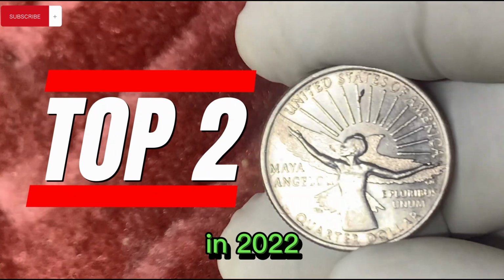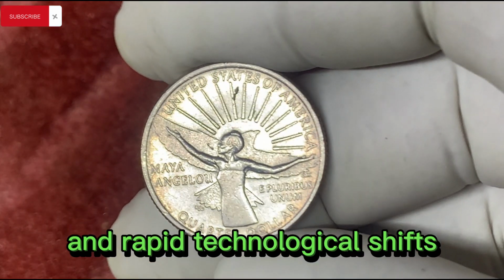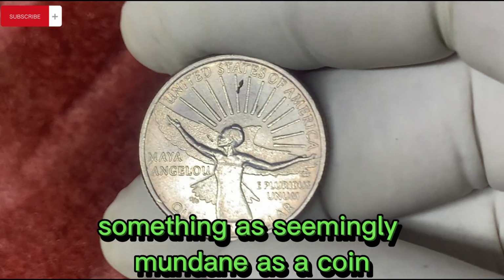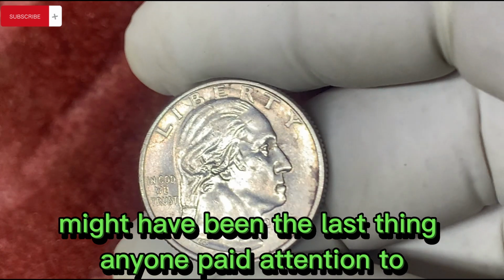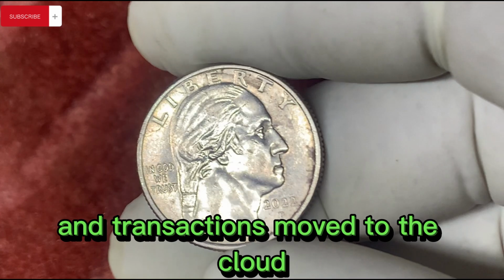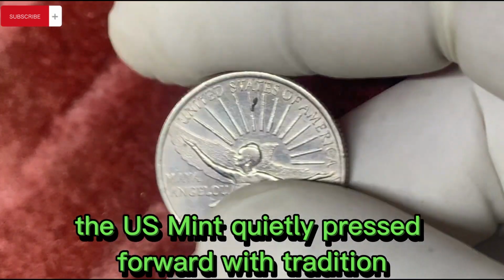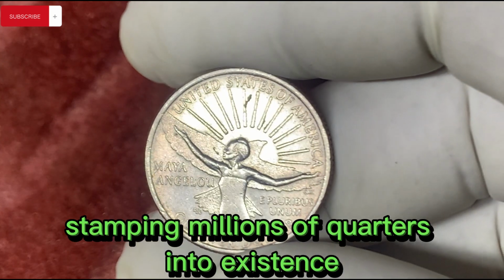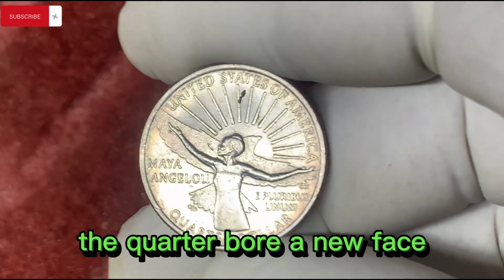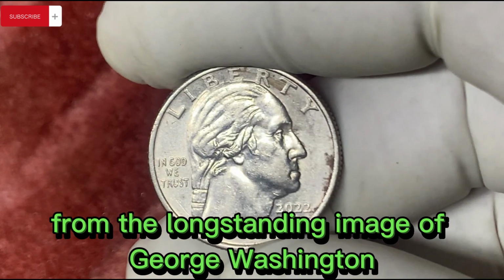In 2022, amid a nation adjusting to post-pandemic rhythms and rapid technological shifts, something as seemingly mundane as a coin might have been the last thing anyone paid attention to. Yet, as industries digitized and transactions moved to the cloud, the U.S. Mint quietly pressed forward with tradition, stamping millions of quarters into existence. This time, however, the quarter bore a new face, a powerful shift from the long-standing image of George Washington.